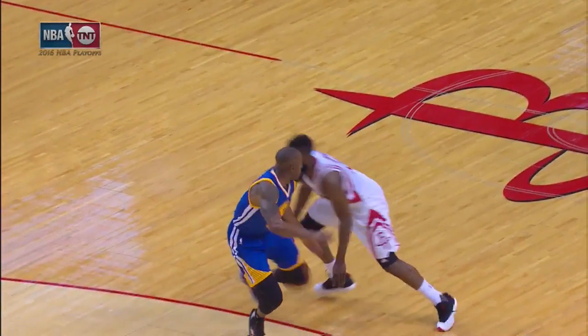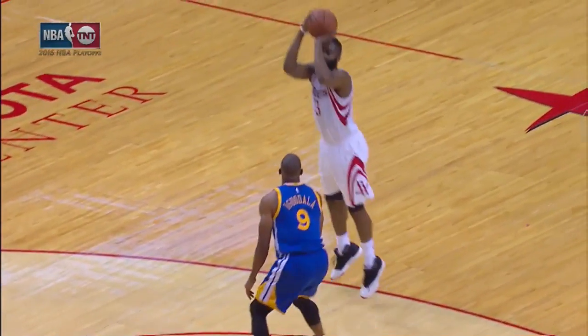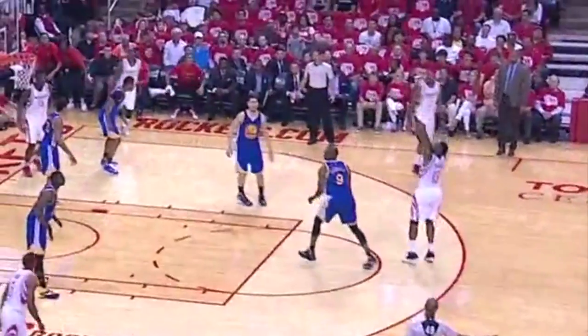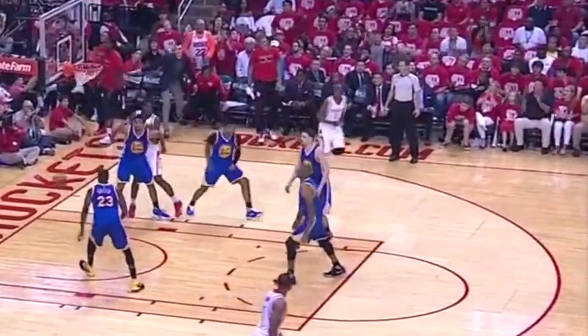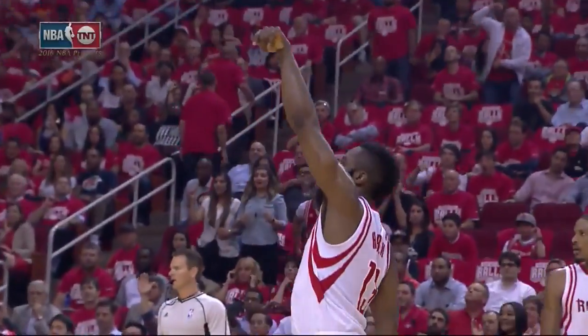Then another cross-body jab step with the left foot gets Iggy completely spun around, and then the gather into a hop for the jumper. The only problem I have is that he shot this with a foot on the three-point line, which is the worst shot in basketball, but still gorgeous footwork.